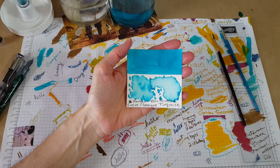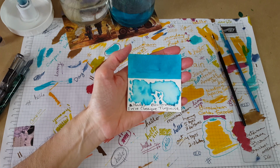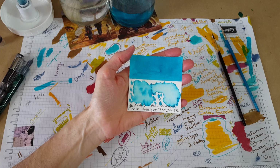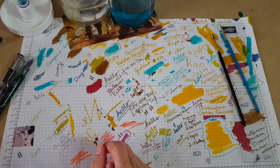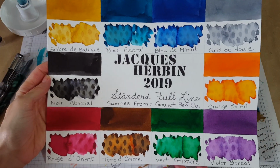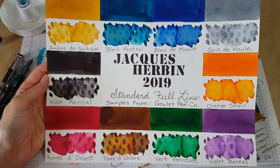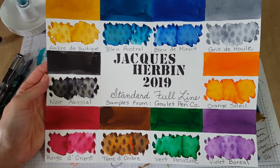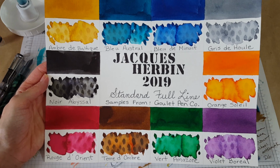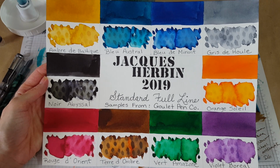So I'll see you back tomorrow with our final day of 30 Inks 30 Days, but it won't be the end, because then we're going to be moving directly to these inks. See if they'll even fit in it. Yeah, they will. Goulet Pens has sent me samples of these 10 inks. What am I talking about? I was thinking of the Celtic set. So we'll be looking at all of these individually during October.